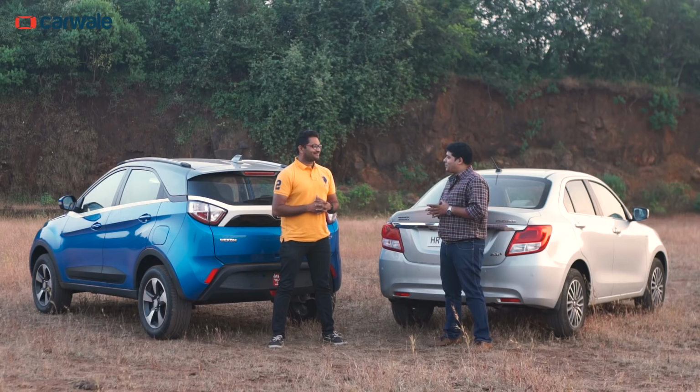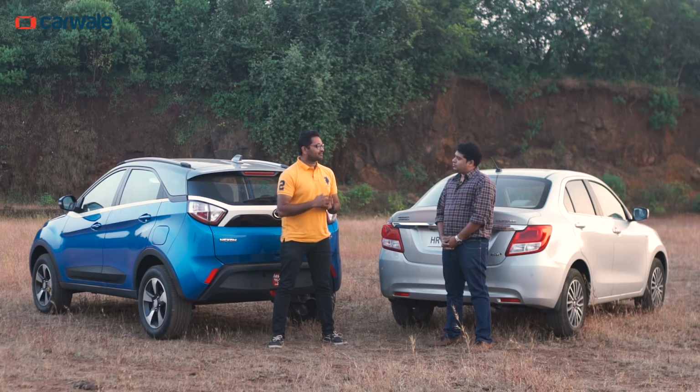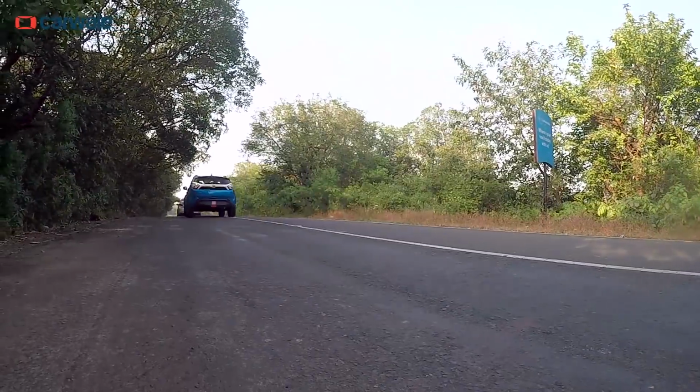You don't really look too convinced with the Nexon, do you? I mean, yes, the Dzire feels a little more polished, especially when it comes to driving manners and interior quality. So yeah, for me, the Dzire is a slightly better car, but only just. Well, that makes two of us. So the Dzire wins this competition, but by a very small margin.